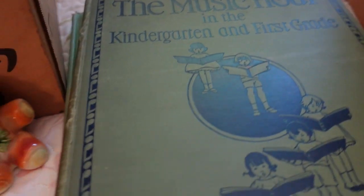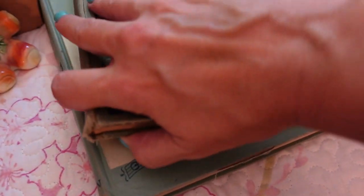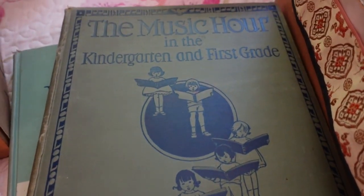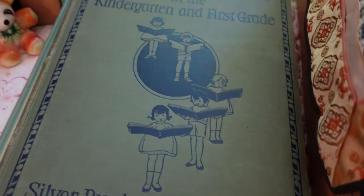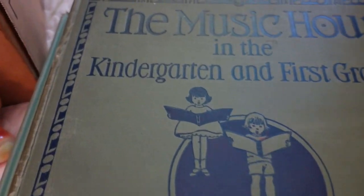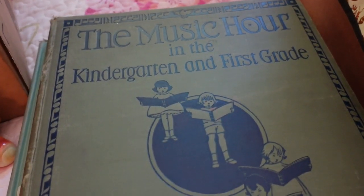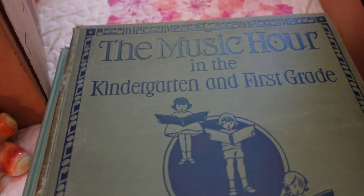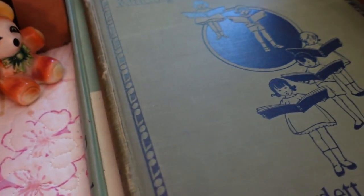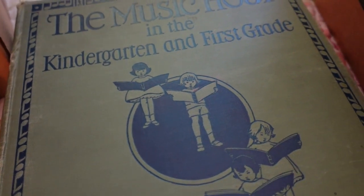There's a little bit of a funny story about these two vintage music books. You would have seen them in a haul video a little over a year ago. I bought these for $1 each at a garage sale, and then they have been in my death pile for, like I said, over a year, and I just never listed them on any platform. And I thought, oh, these are so nice. I love the colors of them. They are good for decor.